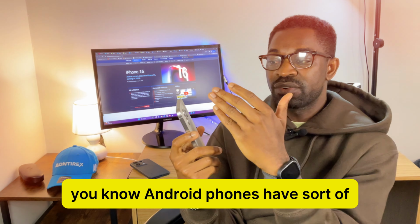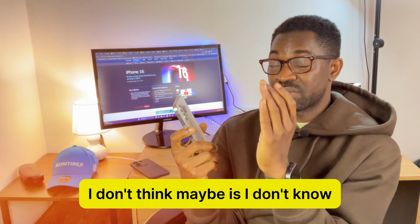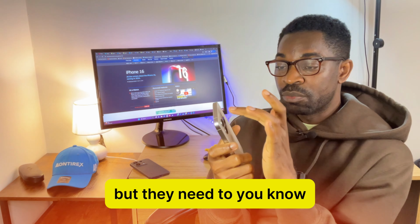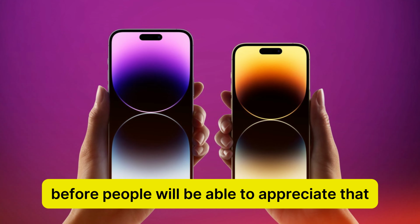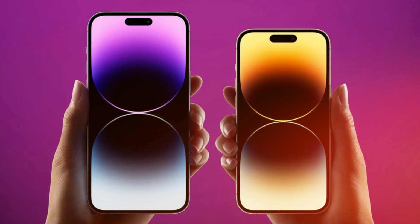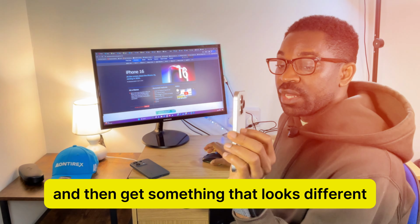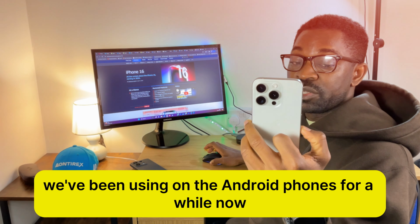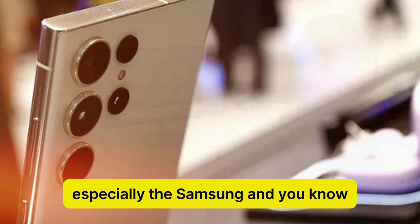Android phones have had this kind of design for a long time now, and I don't think, maybe, I don't know, but they need to optimize it or make it very unique before people will be able to appreciate that. Personally, for me, it is going to look very ugly, because they are trying to deviate from their usual design and get something we've been using on Android phones for a while now, especially Samsung.